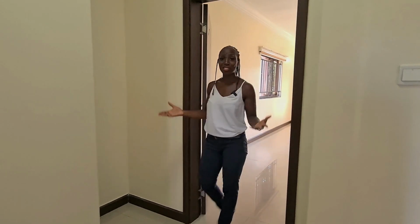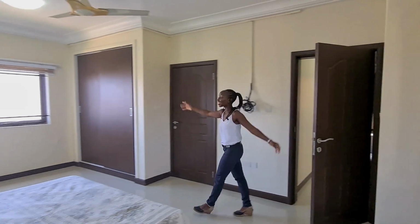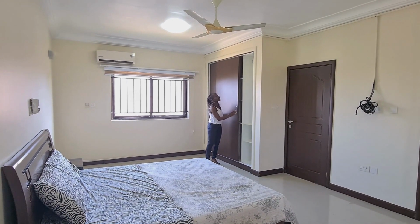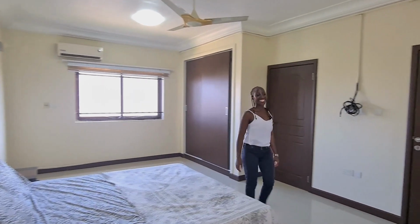This space is so big that it's gonna be perfect for multiple couples. We've got December coming, so if you don't wanna stay in these small apartments, why not come and stay in this large 4-bedroom house and enjoy your time? Let's have a look at the next room. All rooms are huge and come with built-in storage and the added bonus of a balcony.